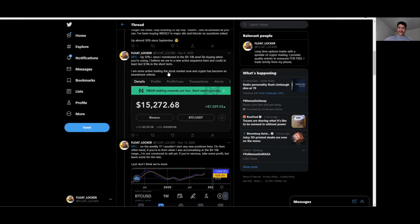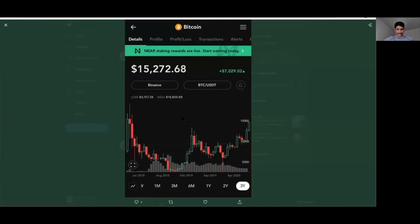I was telling people I'm actively trading the stock market. Crypto has become more of an investment vehicle. Like I said, going back, just investing, having a plan long term. I felt that crypto was bottoming, and it was a good risk to reward to buy something, right? So I was at 15,000 at the time of that tweet. As you can see here, I'll show the picture.